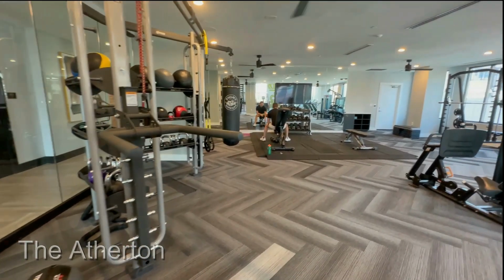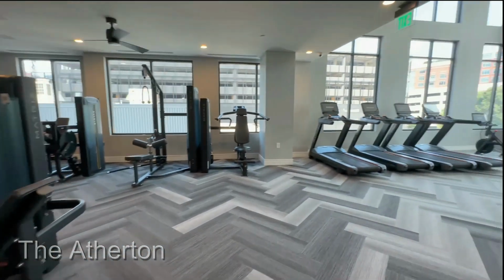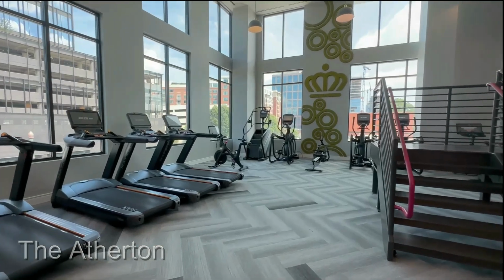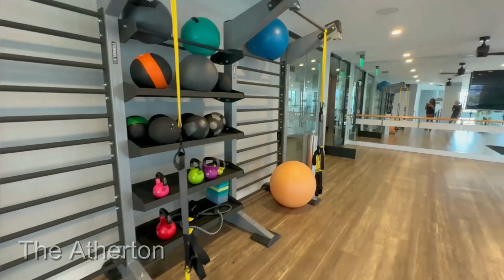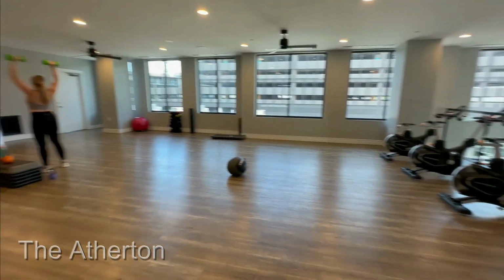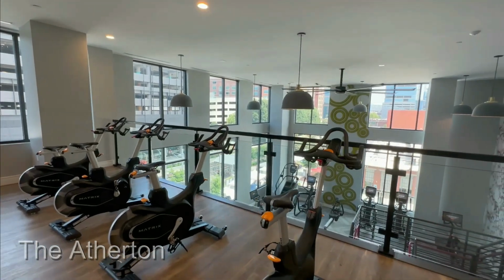Next is the gym. Again, this is a really great sized gym with lots of equipment. And this gym also has an upstairs part. So the downstairs seems to be more focused on some cardio as well as a few different machines. And then upstairs we have more of a yoga studio with balls and just open space as well as some bikes. And I love this gym. I think it's so pretty.